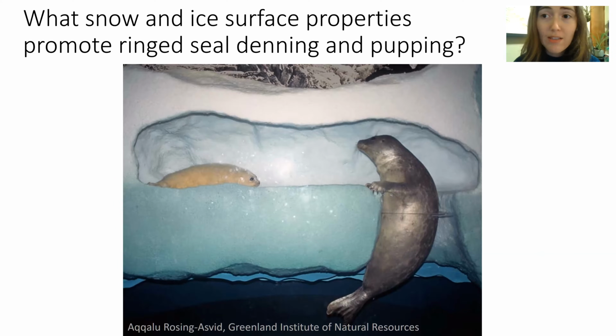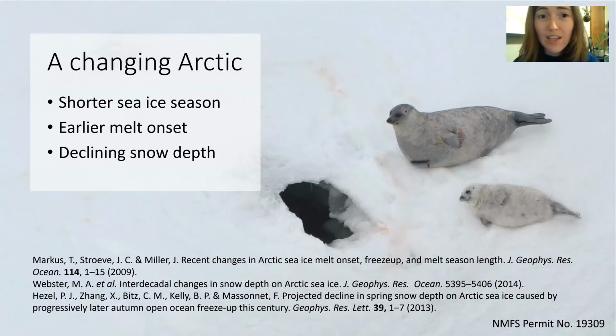Now, although we know lairs are important, information in the scientific literature is fairly limited regarding what snow depth requirements and what duration requirements seals have for these lairs. And it's important that we get a better understanding of this given how rapidly change is occurring in the Arctic. We know that sea ice seasons are getting shorter, melt onset is occurring earlier in the spring, and in many places, snow depth is declining as well. Now, to quantify predictions for how these changes will impact Natchiq, we need to get a better baseline of what their lair habitat requirements are now.